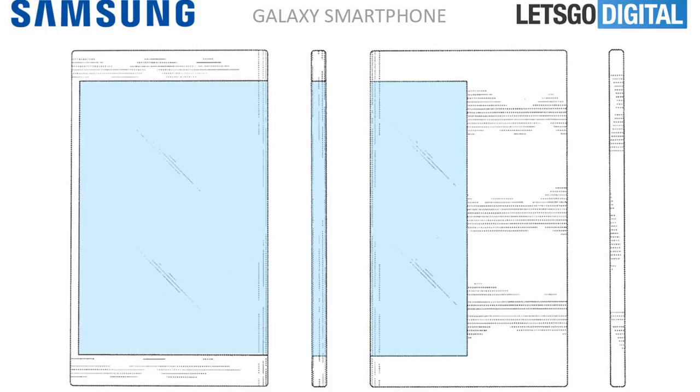There's a new patent ad for Samsung featuring a smartphone with a screen that wraps around the edge and partly onto the back of the device, as discovered by LetsGoDigital. The patent was originally filed with the United States Patent and Trademark Office in September of last year, but wasn't published until today. The patent contains 10 diagrams, but doesn't say much else about the device.